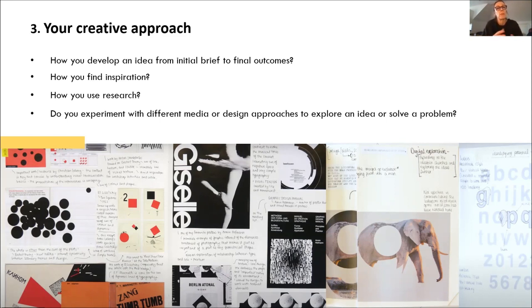So when you're showing how you develop your idea, that might be part of it. Some people begin just from drawing the thoughts in their head. Some people like to put on some music and draw with that going on, their ideas coming out onto the page as well. Yeah, so how do you work? How do you use research? Yeah, that may be a thing. How do you find out a bit more about a subject?